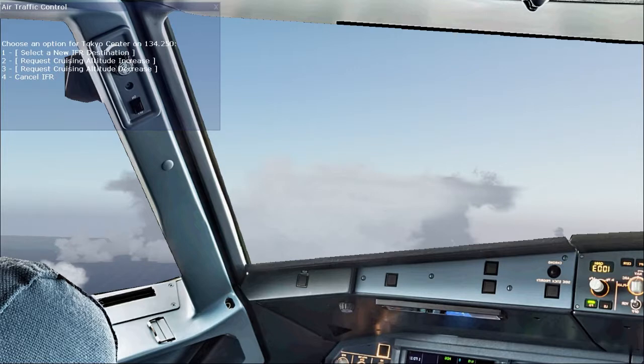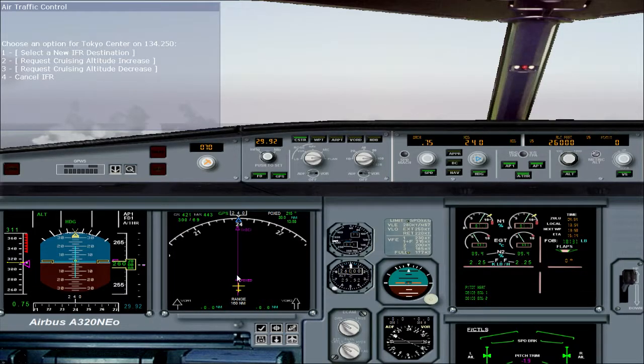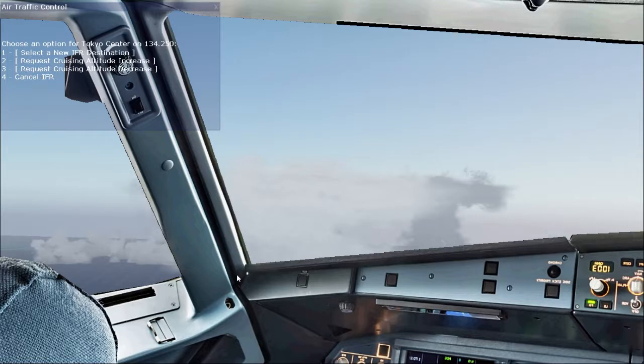Which is a good thing. Gotta get past this thunderstorm on our left, and I think we'll be able to get back on course, assuming we don't miss a waypoint along the way.